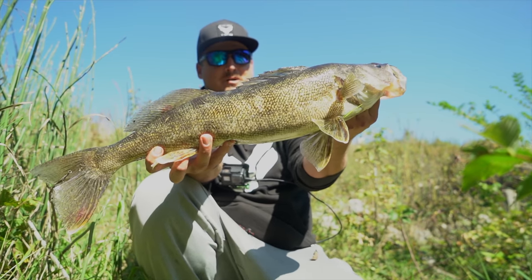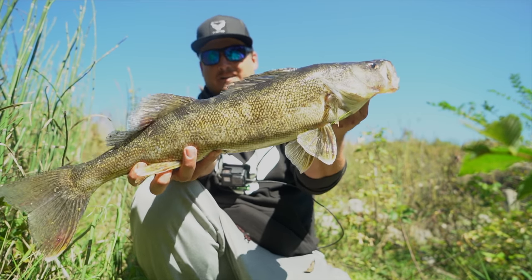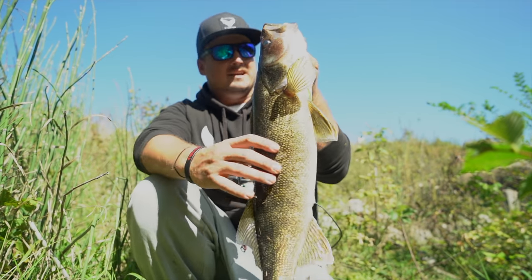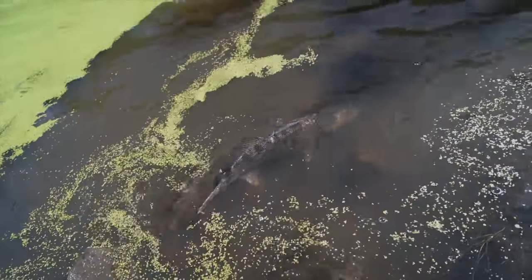Just caught this tiny spillway. And we're definitely getting this one back in there. It's been out for, I don't know, not very long. Definitely not like the fattest walleye, but every bit at 26 inches probably. Let's get a release back in there. Kick, baby. Oh yeah.